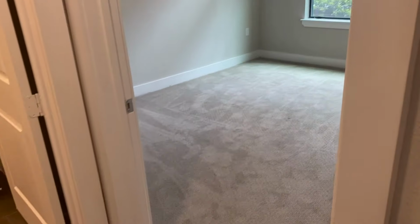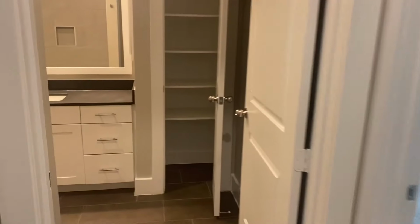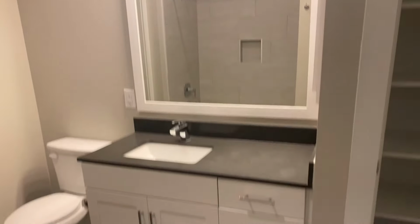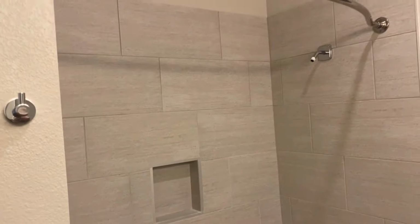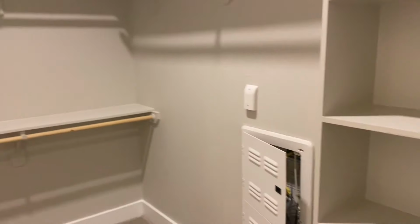The bathroom is not ensuite. It's not what? Ensuite, like it's not connected to the bedroom. No, it's not. So that way your guests don't have to go to your bedroom. This is the bathtub. And this is the closet.